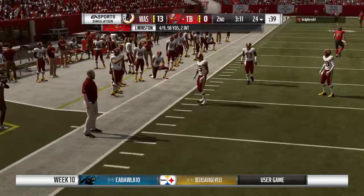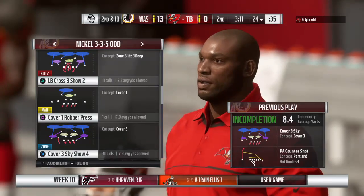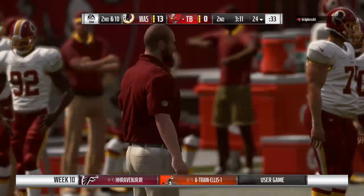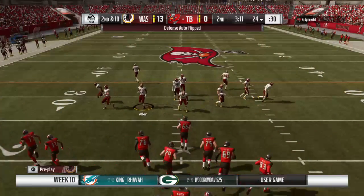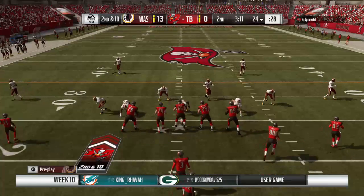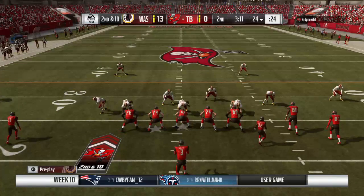And this will be incomplete. This defense has been very disruptive early on as they force another one to go awry. Seems to be the front and the back end. Pass rush, they've been able to get home, and they're taking the ball away in coverage as well. I love how you put it together. The front and back working in sync, only way to play good defense.